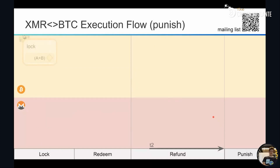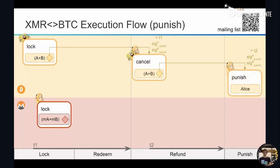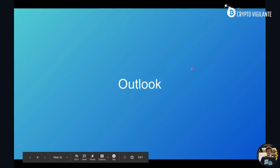Punish. So let's say Bob actually doesn't go through with refunding, then we have this punish scenario that basically protects Alice from being scammed by Bob here, as in locking her money. It's like a drainage attack in a way. So in this scenario, we would publish cancel, and if Bob doesn't refund, as explained before, Alice can punish him, taking the Bitcoin, and this Monero would actually stay locked up forever. So Bob has a very high incentive to publish this.